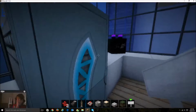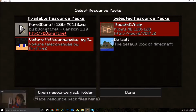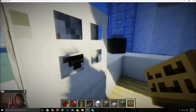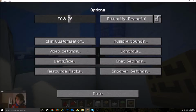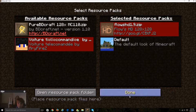It's really weird. But if we change into the normal texture pack, I'm doing it now, come on. It looks like that, and it looks like a really good toaster. But I'm going to change back into Flows HD.